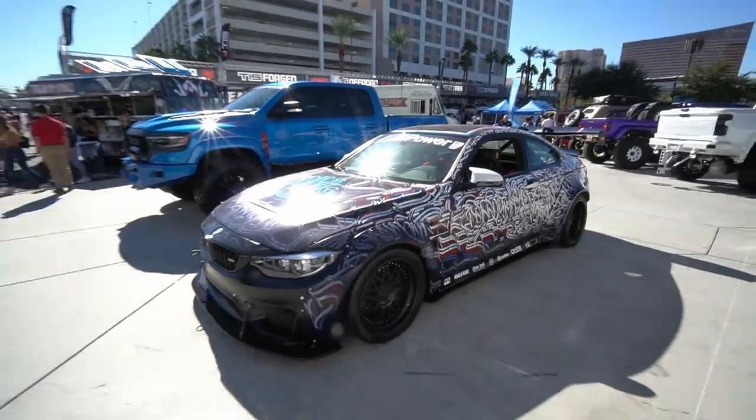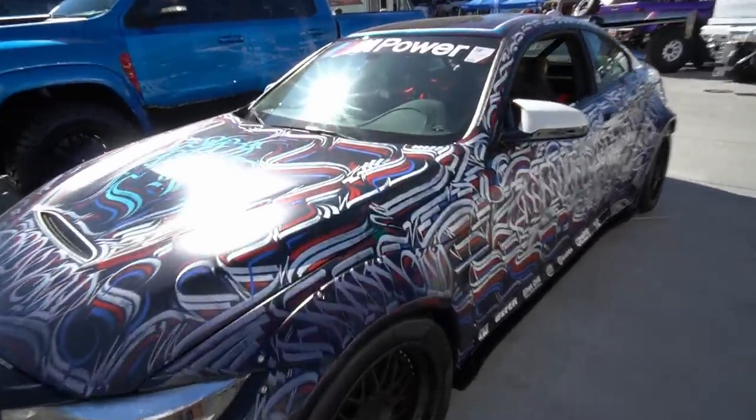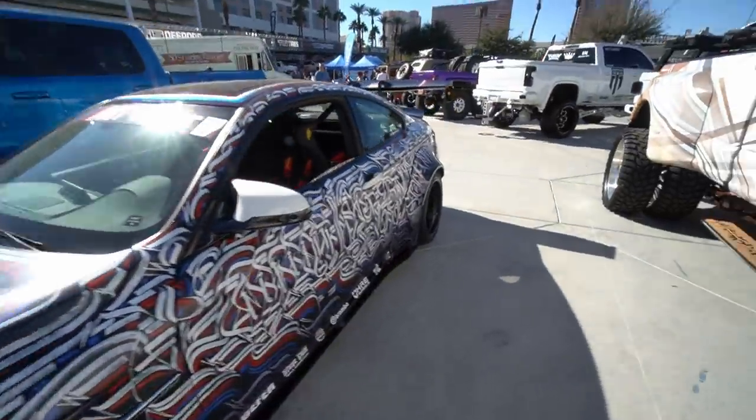Here's a very unique BMW M4. Wide body, of course, because that's the trend here. And then we have this very, I guess, different vinyl wrap with this design. It looks like it's been chalked on the body panel.